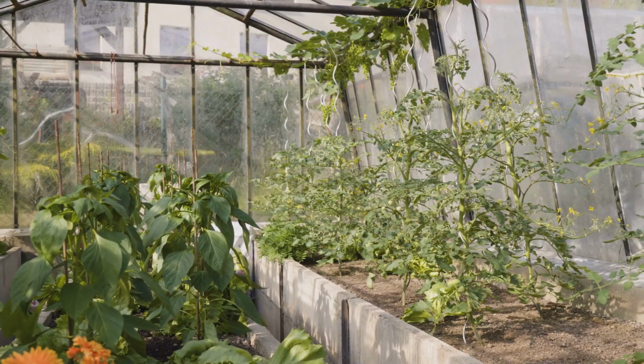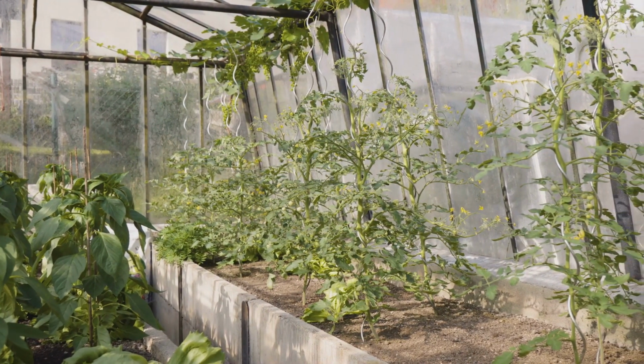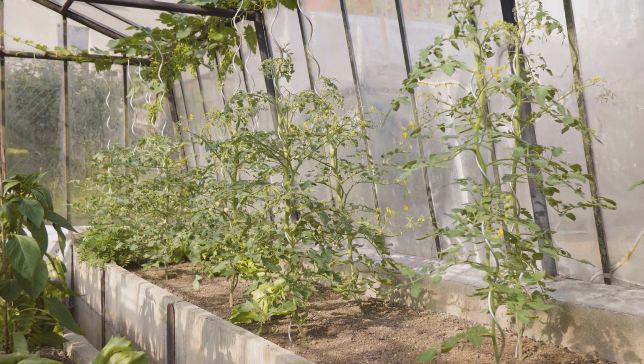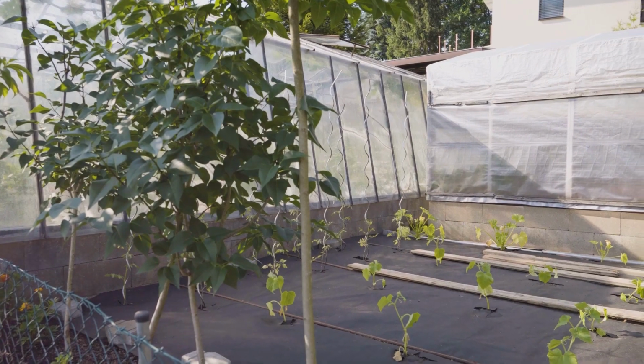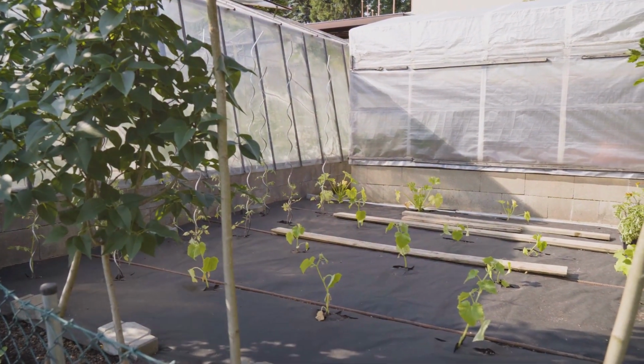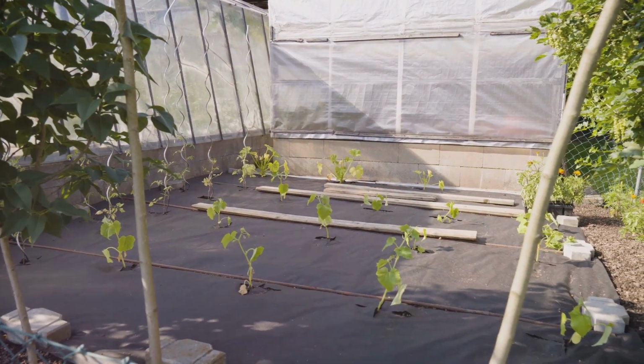Consider where you'll plant your fruit trees for maximum sun exposure. Think about where to put your vegetable beds so they'll get just the right amount of light. Plan where to dig your swales for efficient water management. And remember, diversity is key. A variety of plants not only makes your garden more resilient, but also more beautiful and productive.